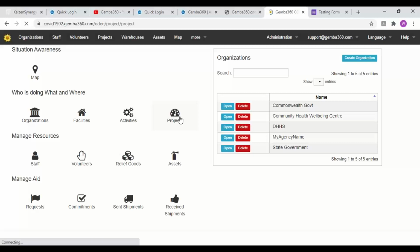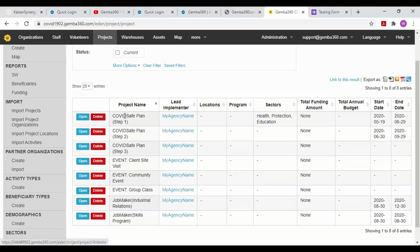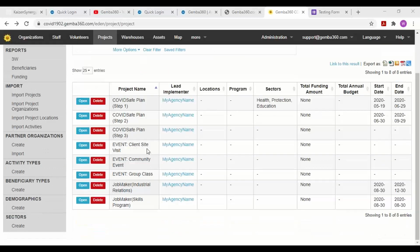You can simply click on the disaster project and then projects, and you've got your COVIDSafe plans listed here. Step 1, Step 2, Step 3, as identified by Scott Morrison. With it, you can click on those, and you've then got your checklist to actually work through as part of your COVIDSafe requirements. And each of these allows you to work through individual plans. You'll also find that we've got specific plans based on the industry plans for events, being client site visits, community events, or group events as well.